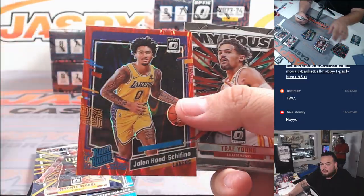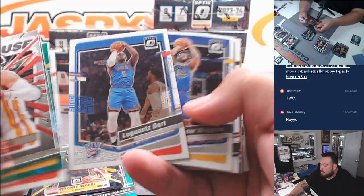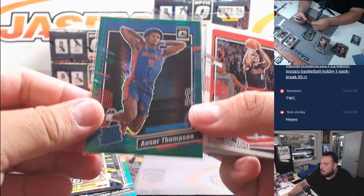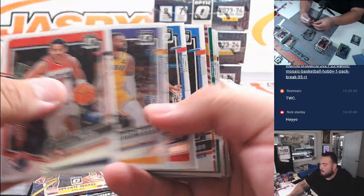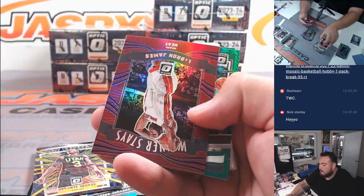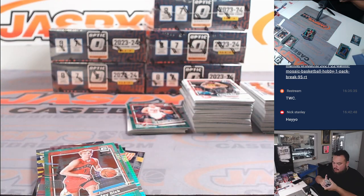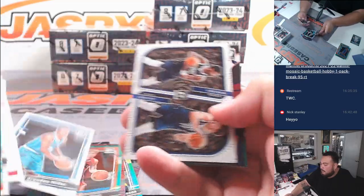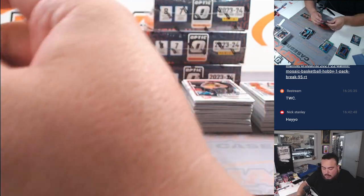Ooh. Jalen Hood Schifino there for the Lake Show. Going to Coverman. That should be numbered to 130. Nice, nice. And nice Asur Thompson green. Some real good color right there. LeBron. Grady Dick. Brandon Miller, there's Kawhi Express Lane, so we'll sleeve all of these up here really quick and then we'll continue on.